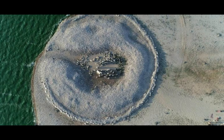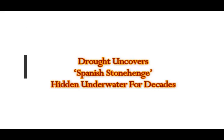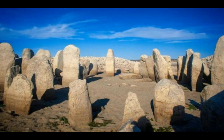This is another wonderful, astonishing sight. A drought uncovers Spanish Stonehenge hidden underwater for decades. And it's a beautiful place right near the sea. I had seen parts of it peeking out from the waters before, but this is the first time I've ever seen it in full.